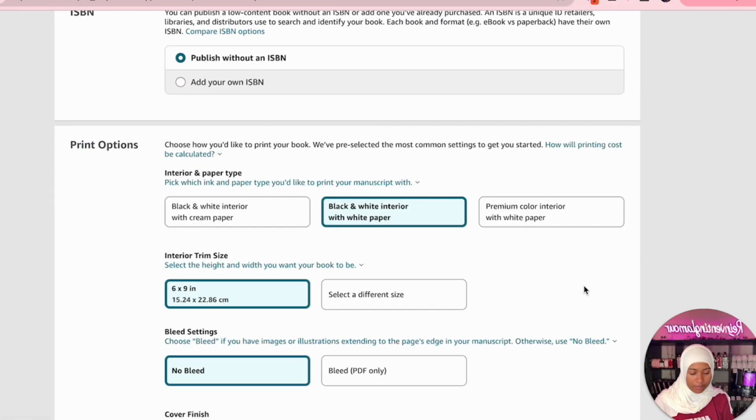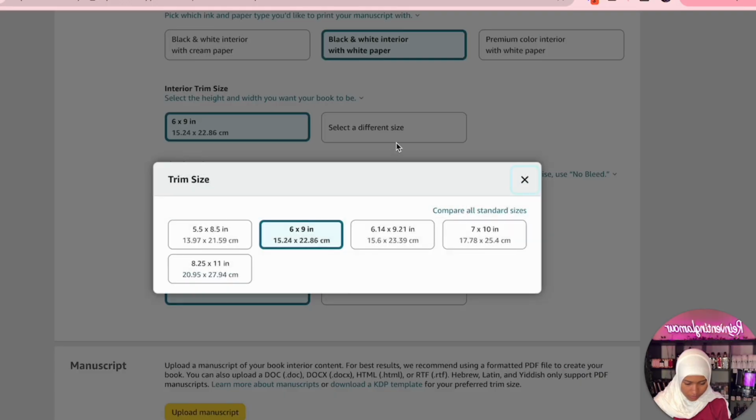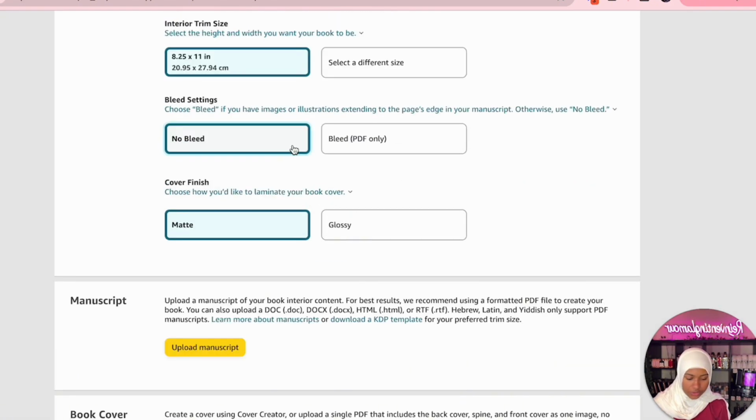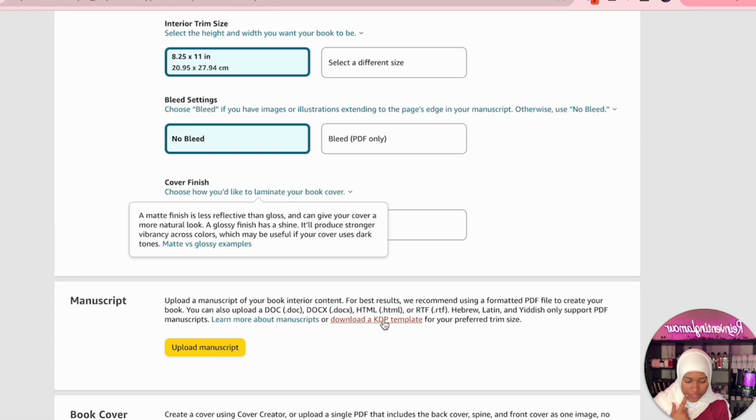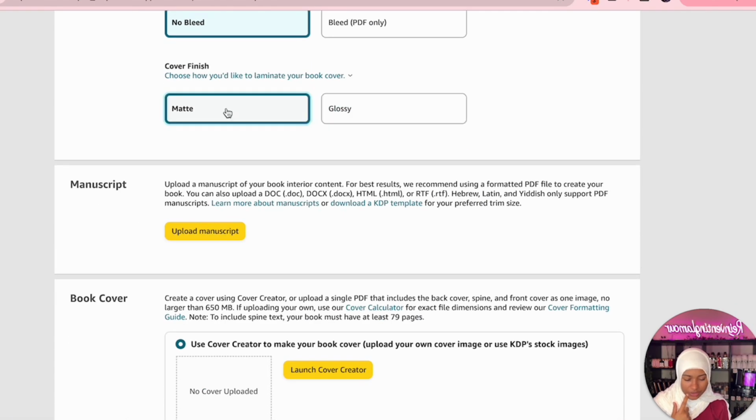So now let's look at print options. So we're going to choose black and white interior with white paper. We're going to do 8 by 11. We're going to choose no bleed. Cover finish, let's do glossy. Matte is cute though. Let's do matte.